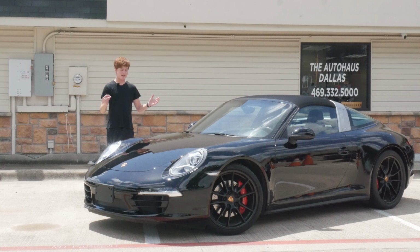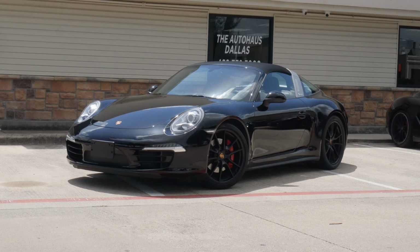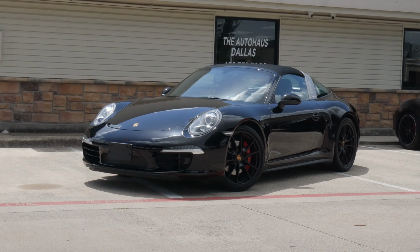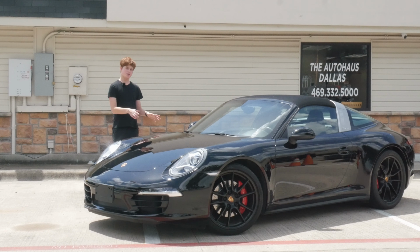And as always, with 911s, you can't skip its stunning design. This is a 2016 911, so it's part of the 991 generation, and more specifically, the 991.1 generation. Mid-year, they did switch to the 991.2 generation, but this was an earlier 2016 one with the 991.1 styling. I absolutely love this styling.